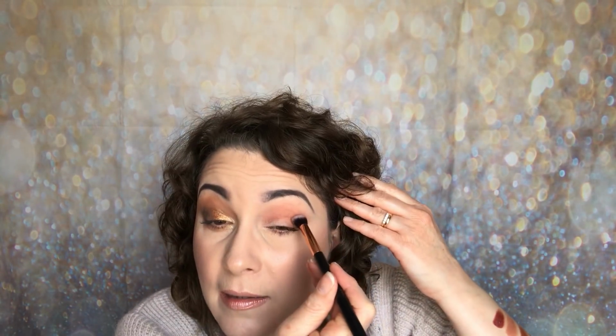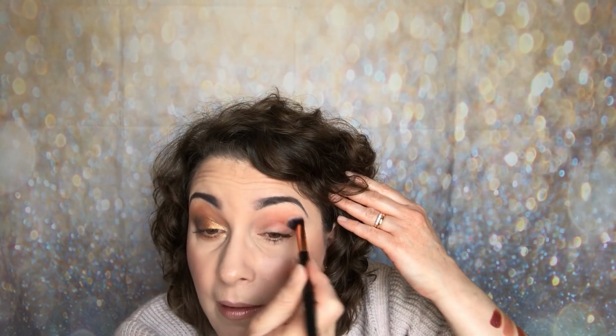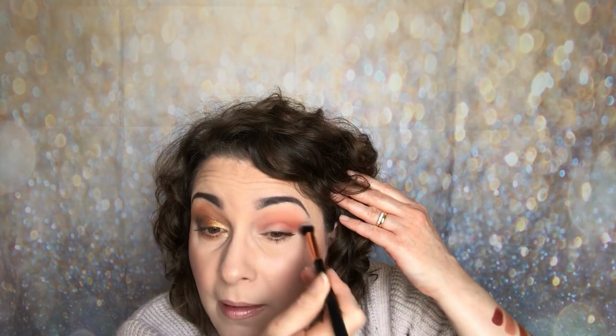I'm going to put on a little bit of this and see how I get on with that, just because I want to use the two mattes that are in this palette. So I'm just going to put that in the crease and see what that does. Well, it's definitely added more of a red tone to that.